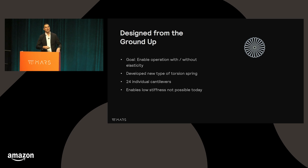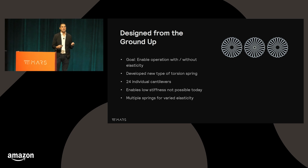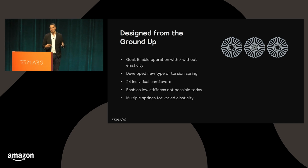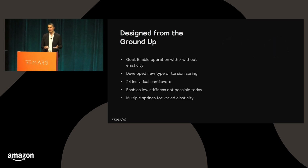We're also able to, because of this design, stack multiple versions of these springs in parallel. So not only can the system be series elastic or rigid, you can also select the specific spring constant up to a certain value. And the way we included this in the design is helpful. It doesn't add much complexity, and it doesn't add much mass.